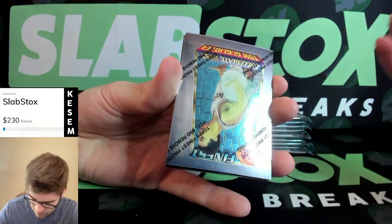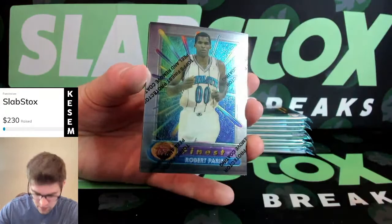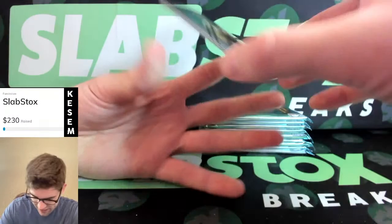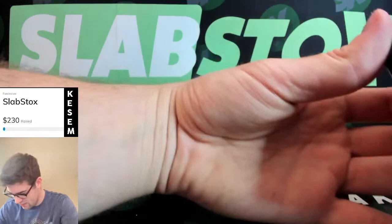Number one pick in 1990, Tom Gugliotta. This is our third Robert Parrish for today, but we can't squeak an MJ yet. Blue Edwards. I know we got him twice too. Michael Adams, Kenny Smith, and Glenn Robinson.